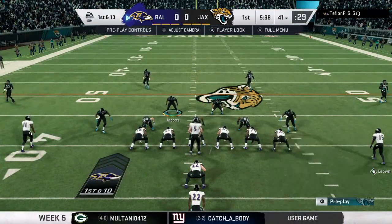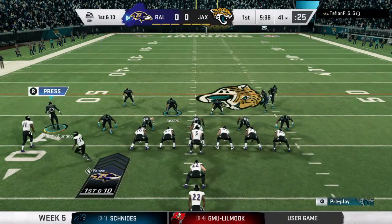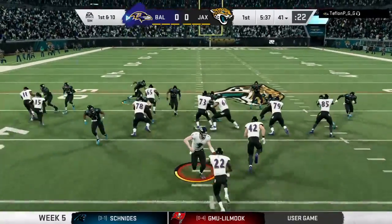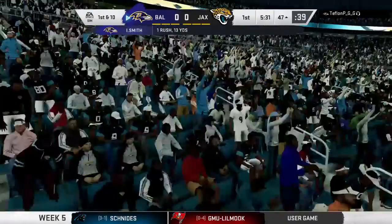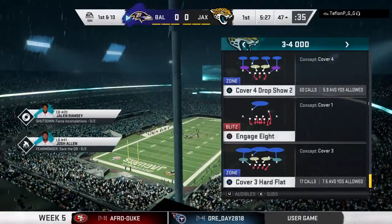Baltimore with good starting field position as they come up 1st and 10 at the 41-yard line. Ito Smith, his first carry. And he'll be taken down, but not before he works it past the 50. That one good for 13 and a Raven first down.